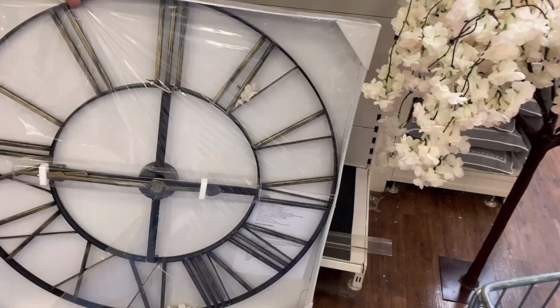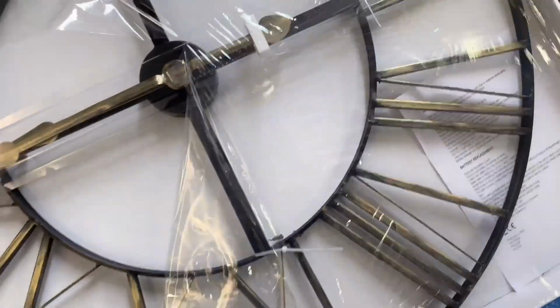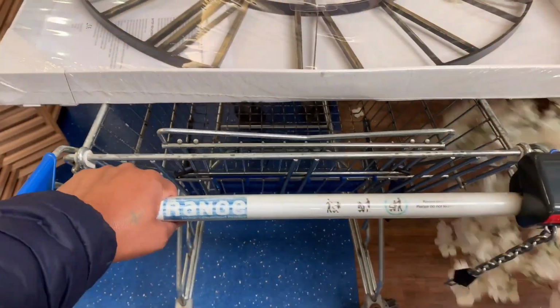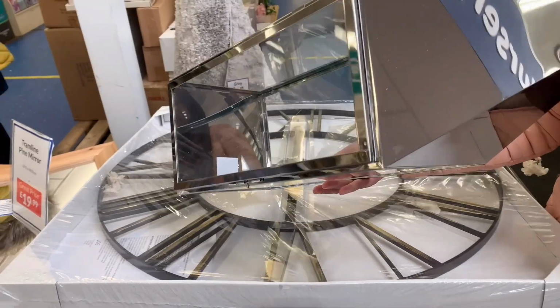Then we wanted to buy a clock, so we were spoilt for choice again. And my wife really liked this large one here. It's black with a gold finish. The weight of this clock is absolutely nothing. It's so light, so it'll be easy to put up, I hope. And also bought this beautiful chrome effect giant lantern. And then we went back to the house to start decorating.